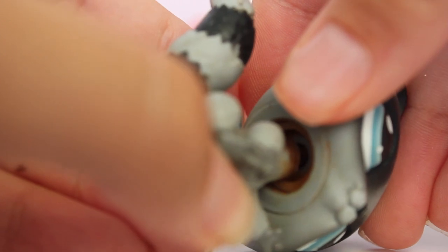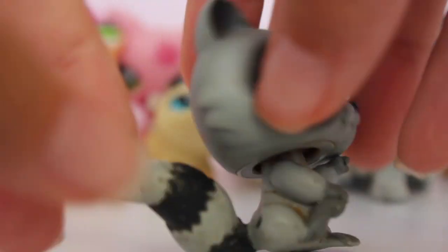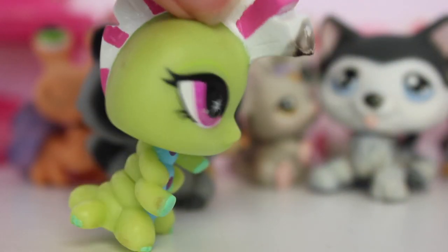Okay, we got this little raccoon here. He's got some rust going on his neck. Husky over here, and yeah, he's got some paint chipped on his tail, you guys can see. It looks like his tail is chewed up. Yeah, what happened to your tail, man? What happened?